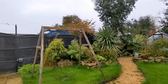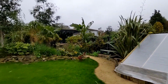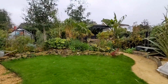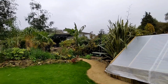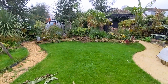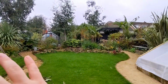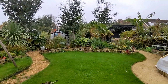So that's it from November's edition of What Does My Garden Look Like at the Minute. I don't know how everyone else is feeling about this time of year, but it's never the best time of year for gardeners, particularly people trying to do tropical and exotic gardens. It's really cold, wet and miserable, so at the minute I'm just making plans for next year, what I want to do to improve. The lawn will eventually go. I'd like to have more planting in more of the garden. I'd like to bring it closer to the house, because if I stand here at the house, it's quite far away. I want to bring it towards the house, and the front garden. I want to do something with the front garden as well.